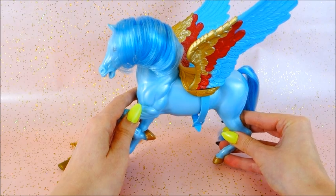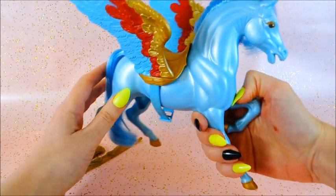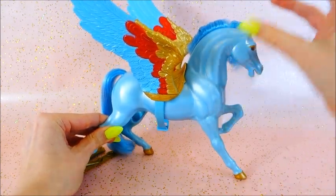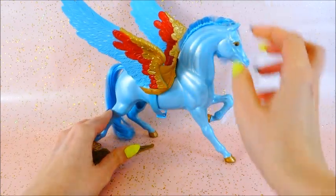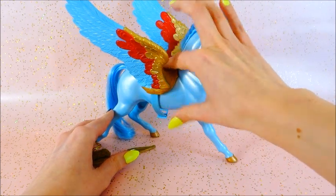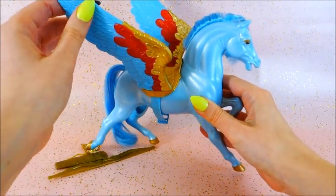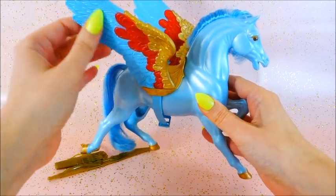It's a beautiful baby blue color. I think my camera makes it look a little bit more intense right now. But it does not have any mask or something like the Swift Wind that we saw. It's correct like this. Of course, missing brush and comb, but also comes with the typical saddle. The saddles always have the same mold, the wings as well. They're just molded in a different plastic and then painted differently.